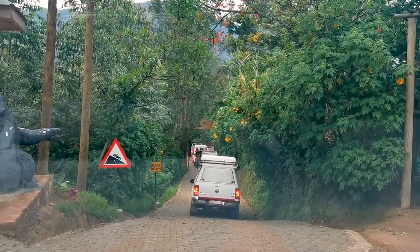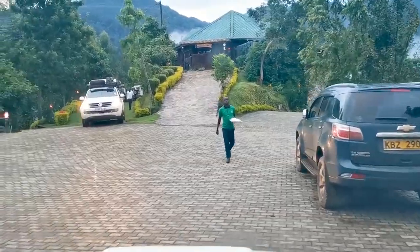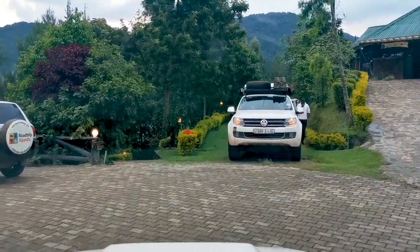I gave a sigh of relief when we entered our campsite for the evening. It was a long and nerve-wracking day. Never thought the next challenge is just around the corner. Yeah, I think it's under those. Finding a parking spot.